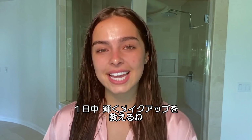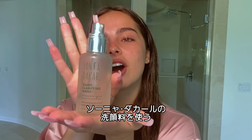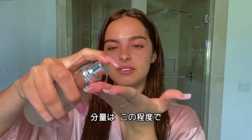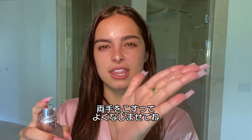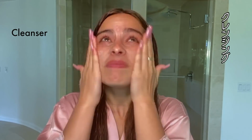I'm gonna be walking you guys through my skincare and a day to night glowy makeup look. So first step, I'm gonna be washing my face with this Sonia Dakar face wash. I use about this much and then I rub it together and put it on my face.